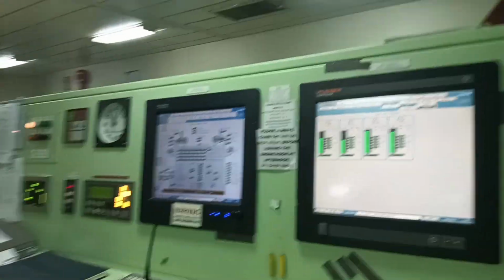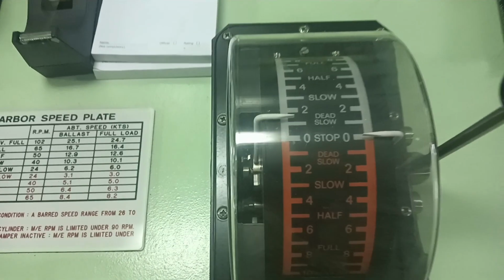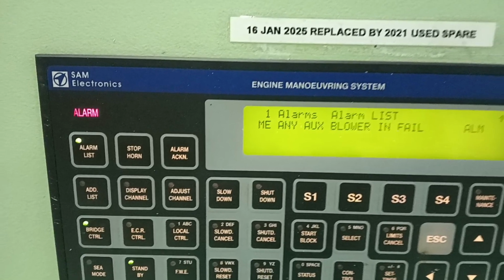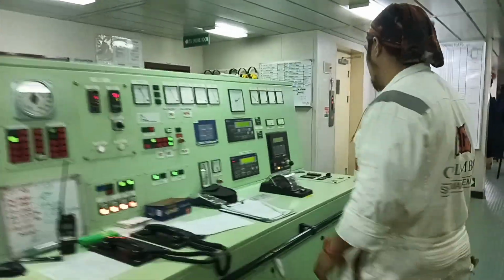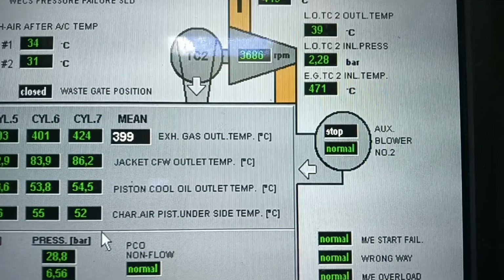During departure from a berth in Ningbo, China, the main engine is placed in dead slow ahead. Then a few minutes later, an alarm for the main engine auxiliary blower failure has been activated. The fourth engineer acknowledged the alarm, and he observed that one of the auxiliary blowers was not running in the monitoring alarm system. I responded to check the problem on the electrical control panel.